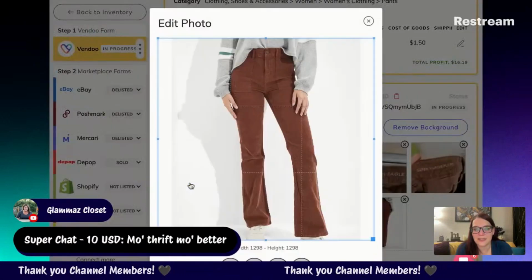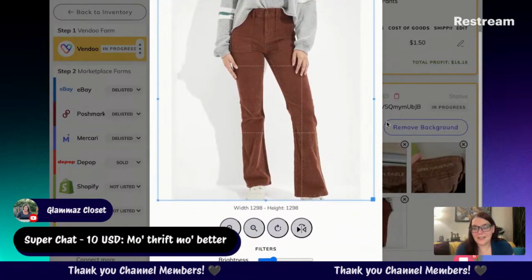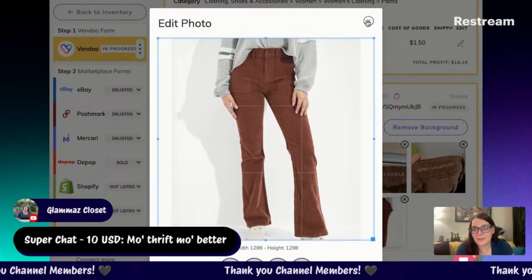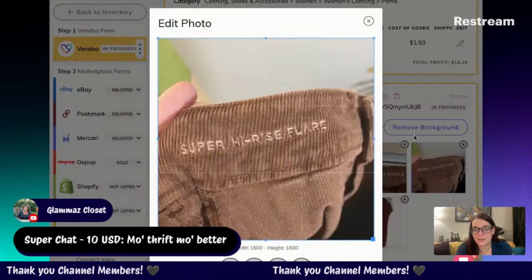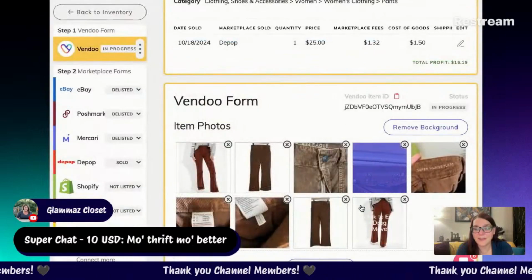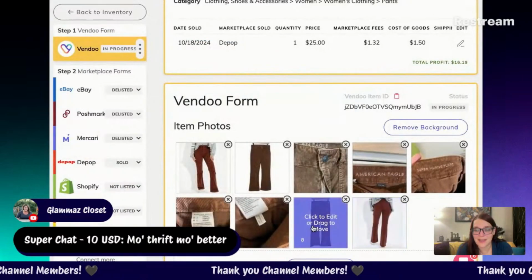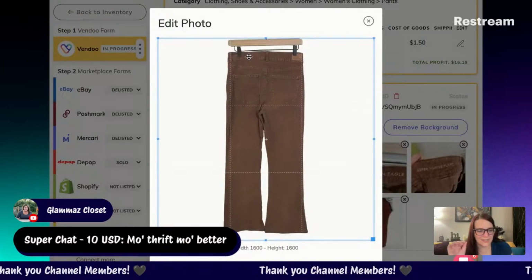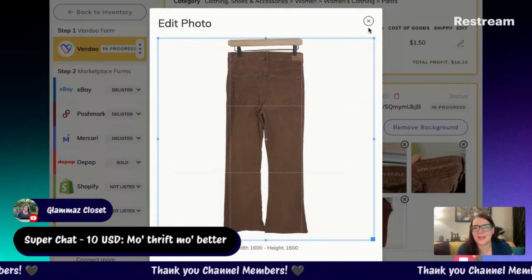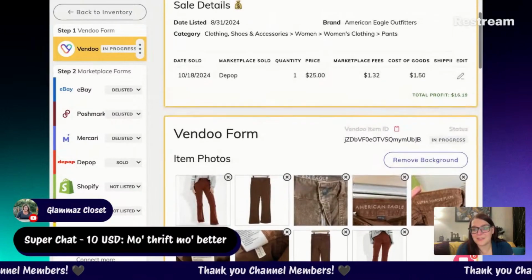But these American Eagle corduroy pants sold on Depop for $25. That was also an offer I believe I accepted or sent to them. They're super high-rise flare, and they were in like pristine condition. I don't think they had ever been worn. I think they still had a little bit of that white string that the price tag is attached to on jeans. Really cute style.